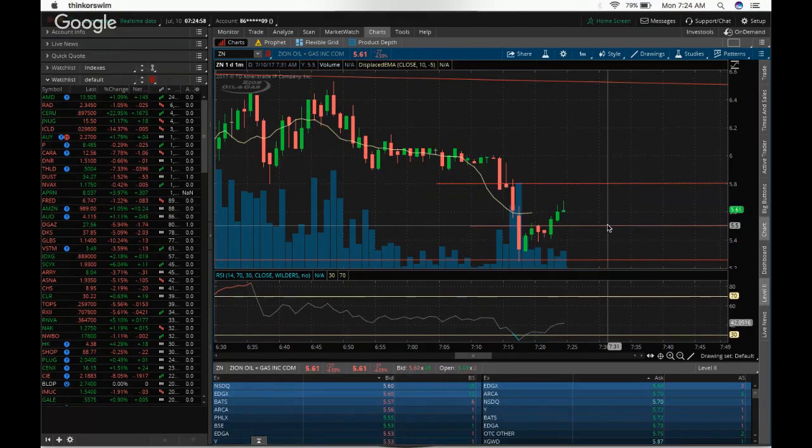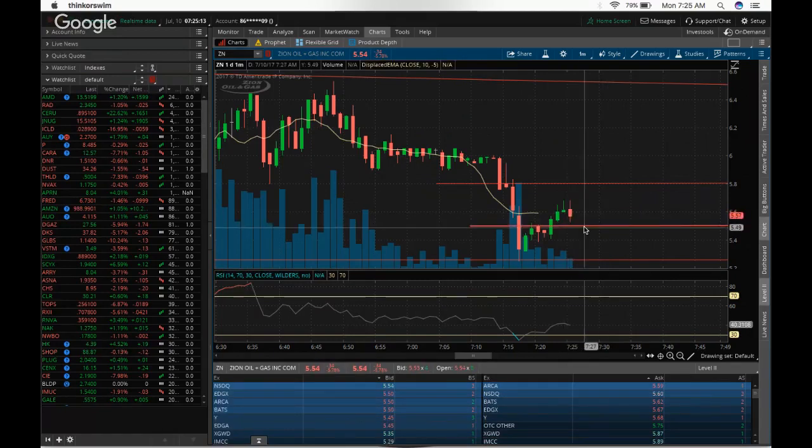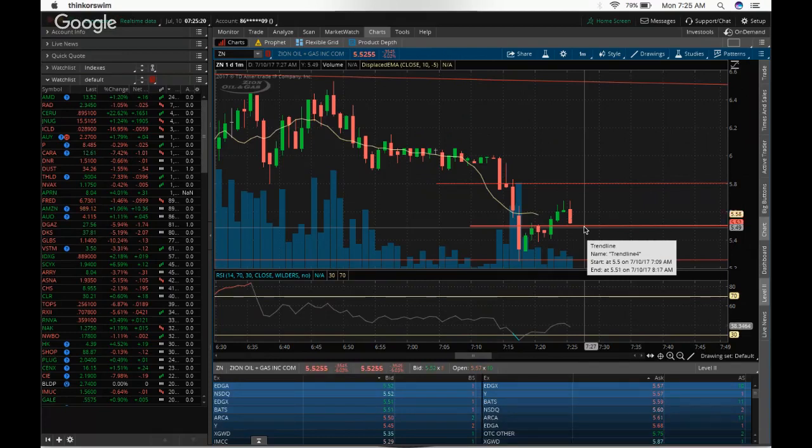All right, I got filled. Break below support, 1550. Should probably set my stop loss. That was a pretty solid pullback.